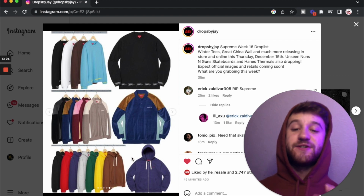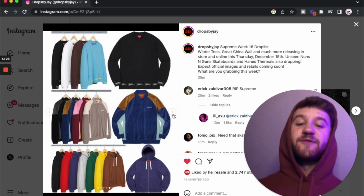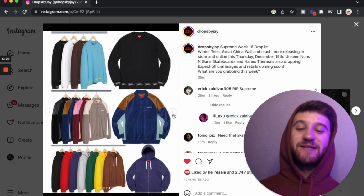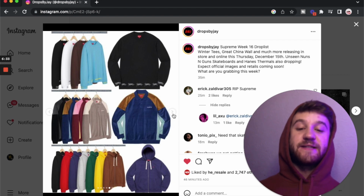If you need just a nice hoodie, I would say go for this, and it will probably sit there for a decent amount of time, I would imagine, because I don't think anyone's going to be super hype running to these pieces, but I do think they're really solid, and they're one of the only pieces from this week that I could see myself wearing for sure.